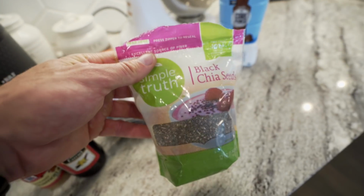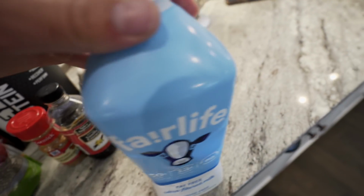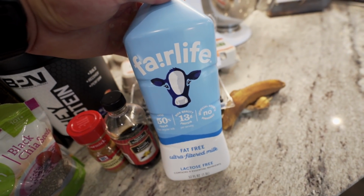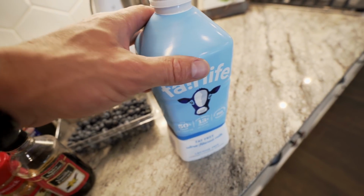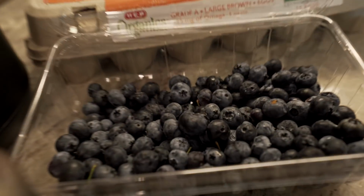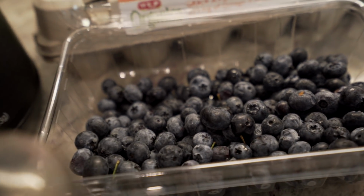I then do 2 spoonfuls or 14 grams of chia seeds. And then I add milk slowly until it is the perfect consistency, texture, or thickness. I like it pretty thin for pancakes or waffles. And then the magic, I throw in some fresh blueberries in that mix and make some waffles.